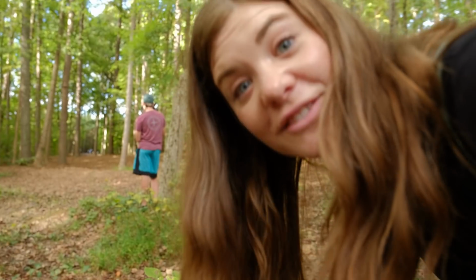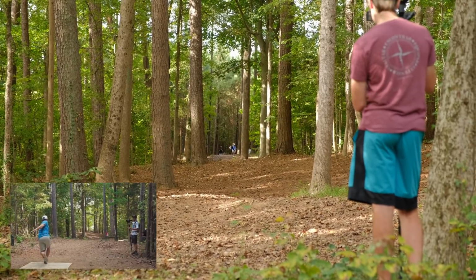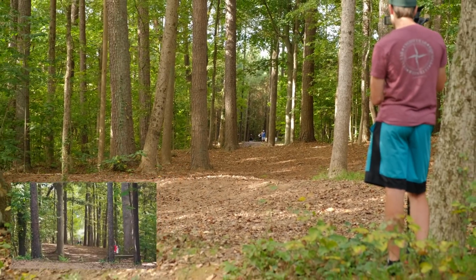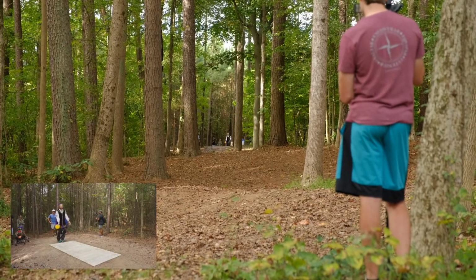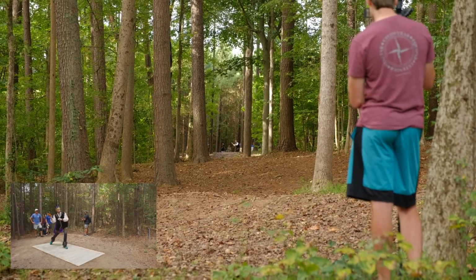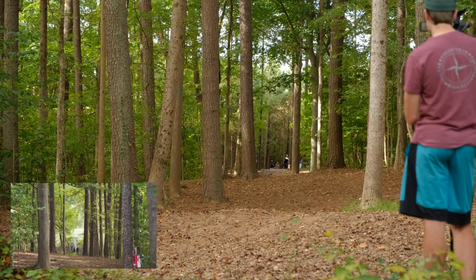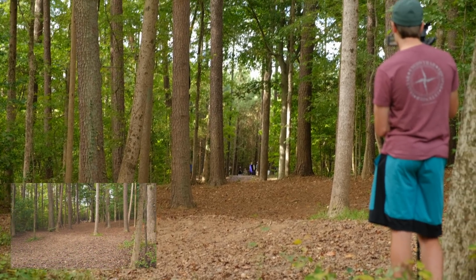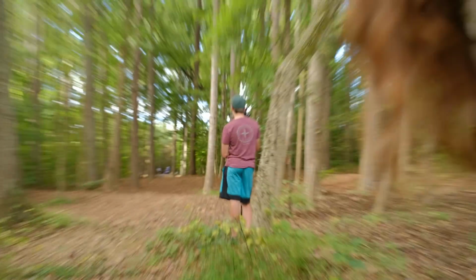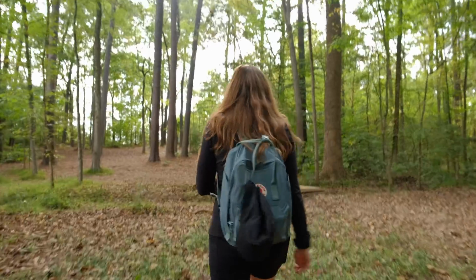We didn't get hit. First drive. Next up, maybe Yuli. Oh, get through it. Closer to the bridge. Oh, get through it though. Oh yeah, get through it. It's a great shot. If he didn't hit that tree, he would have floated right in here.